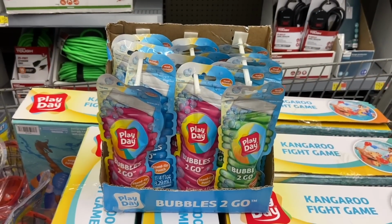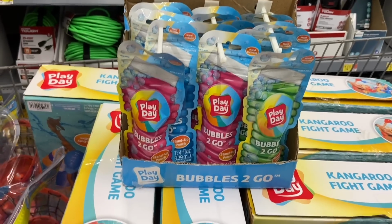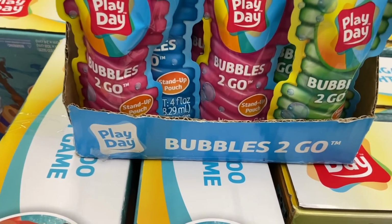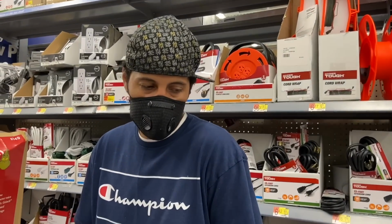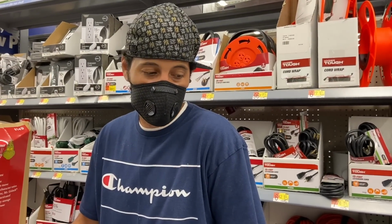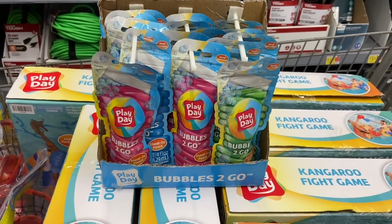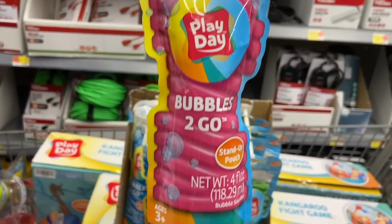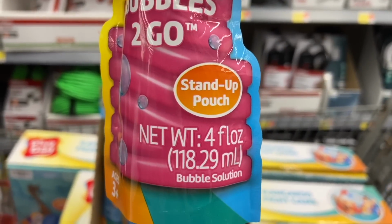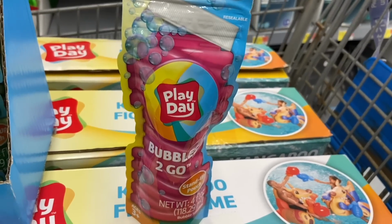All right, we found another clearance item, if you guys can believe it. I mean, we're getting so lucky today. This is the Playday Bubbles to Go, and my husband doesn't want to get these. Why not? It's worthless to me. If you guys have kids, you gotta definitely get these. All right, so I'm going to show you what they are. This is a pink one. This is Playday Bubbles to Go. And it says stand-up pouch. It's 4 fluid ounces. Look how cute it is. So I guess it just stands up. It has the wand inside.